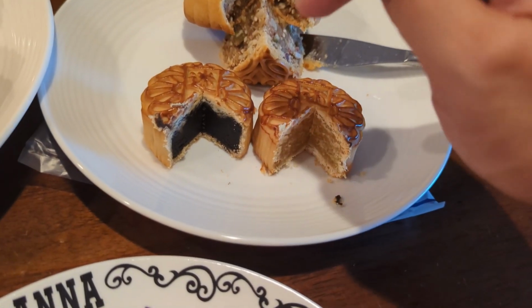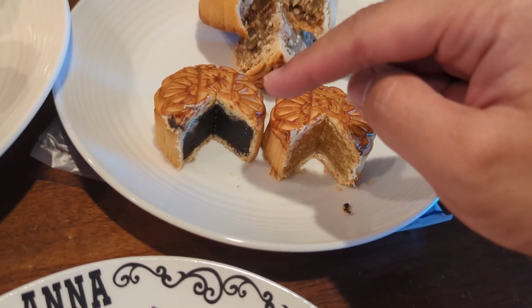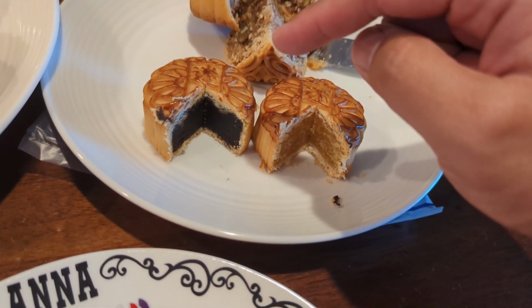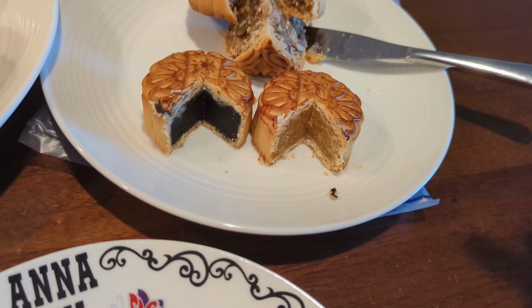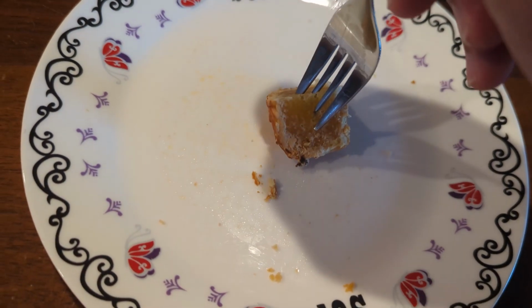Okay, it didn't disappoint. It's just sesame, a lot of them, and it's really dense. So with this small mooncake alone, you won't feel hungry for 2-3 hours easy. Okay, so this is really good. It's really honest. Let's go ahead and try this pineapple one.